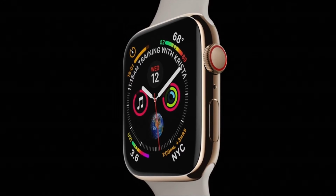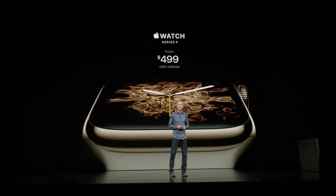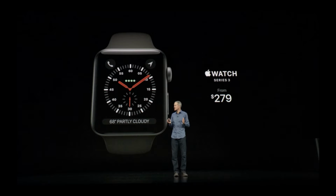Apple has said that all of the applications have been reworked to take advantage of this display. The pricing for the Apple Watch is $499 for the cellular version, $399 for the non-cellular GPS version, and the Series 3 price has decreased to $279.